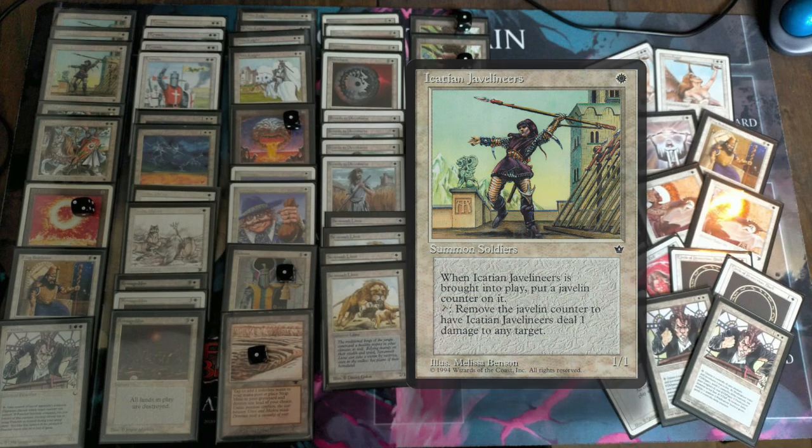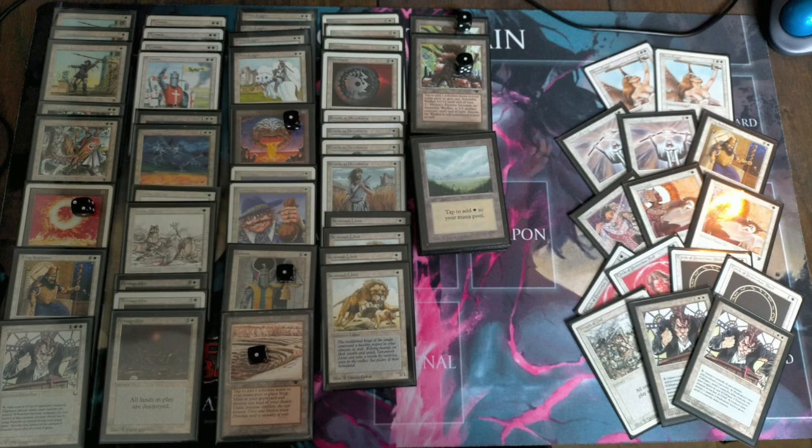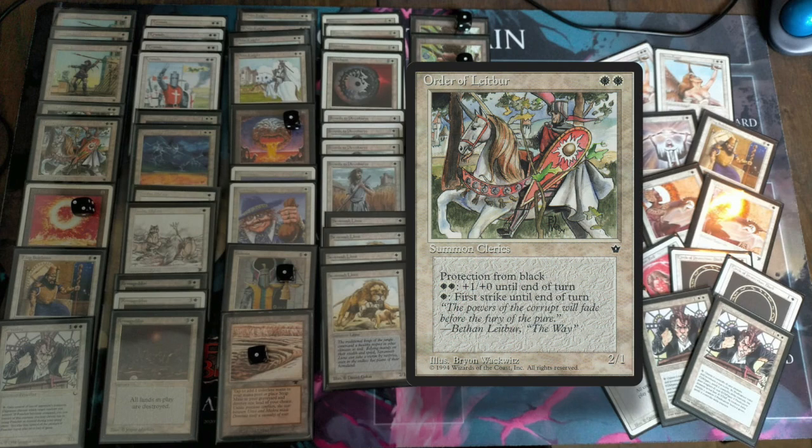And talking about pumped up, the Pump Knights also make quite a big difference. He's only playing with two of them in his deck, the Order of the Lightbearer. That's what I'm talking about, of course. You can pay 2 white to give it +1/+0, and you can also give it first strike.